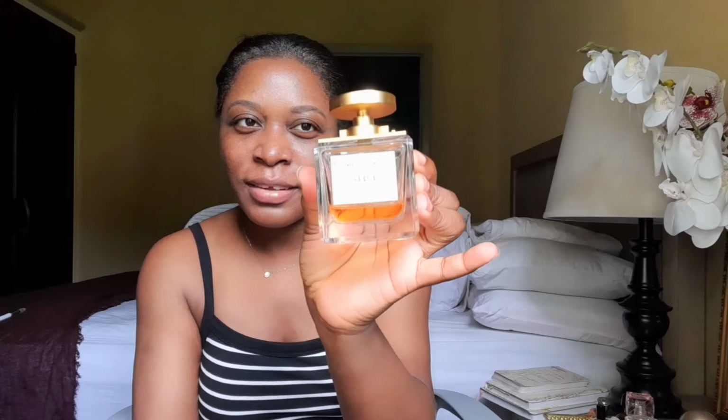This is more of a fancy scent. To me, I would not wear this every single day, but I'll wear this if I'm going out at night. It's really, really good at night. I will wear it during the daytime as well, but I kind of find that it's more of a nighttime scent. And the bottle, the packaging is really cute. I like the packaging. It's very fancy, very simple, but it has a nice classiness to it as well.